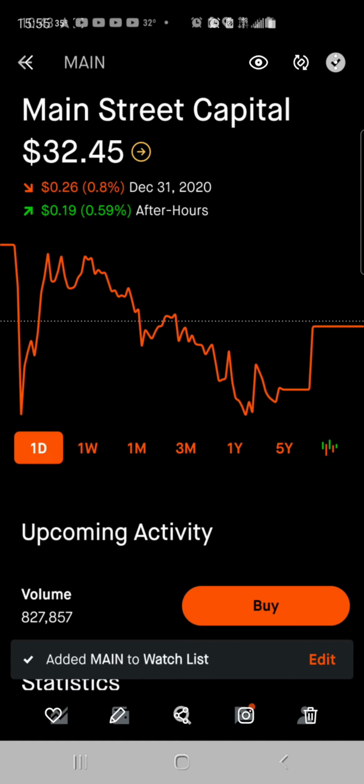It's been beat down due to the pandemic, so it's got about a 17% upside. Pays a great dividend of 7.63. And earnings have been falling, so hopefully they'll get back on track here in 2021.